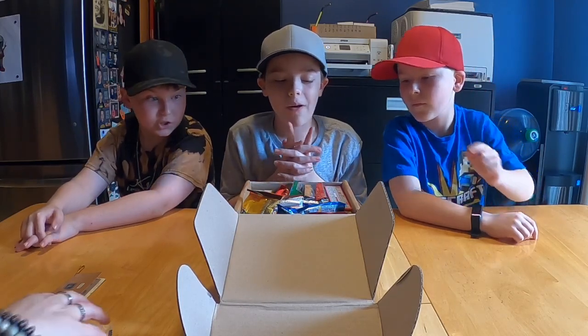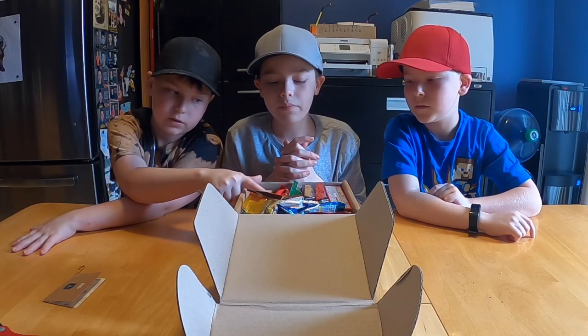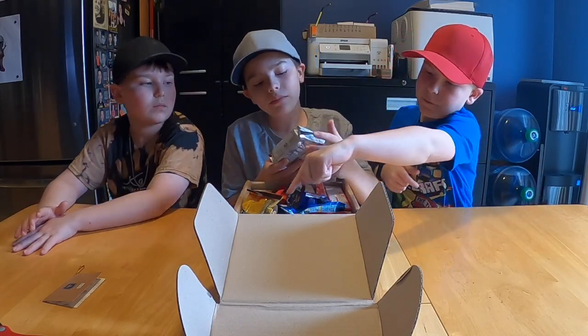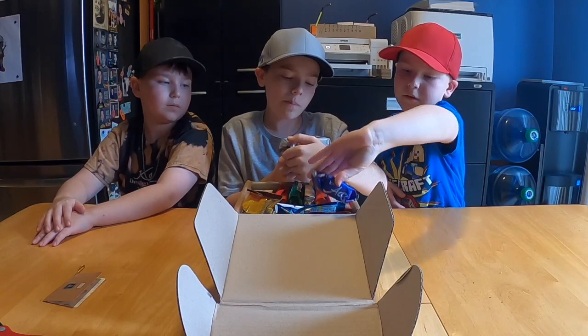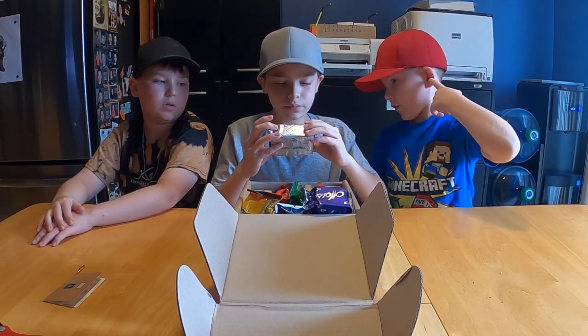What else do we want to try? This one looks interesting. It looks like a chip bag. Those ones look like Reese's. Oh, it's crackers. It's like some sort of crackers or cookies.